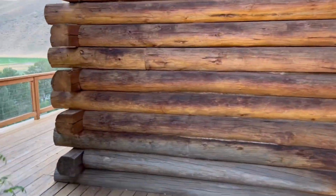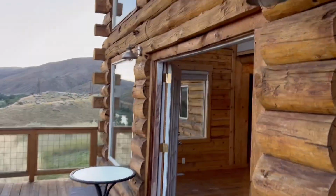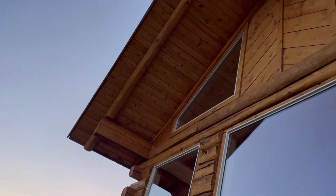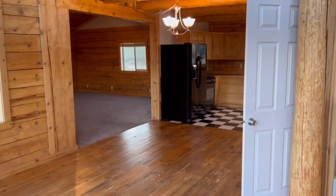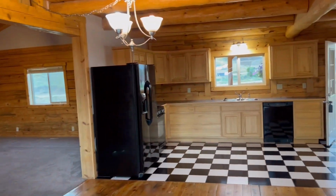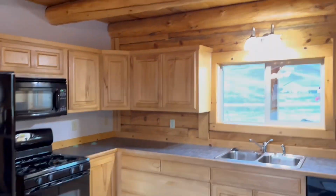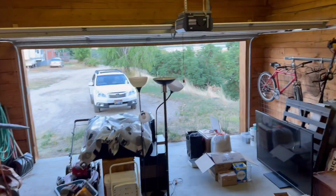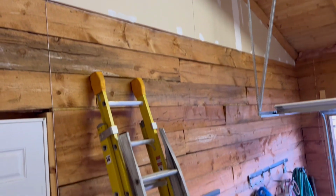You've got a private drive coming up here. And let's take a look at the rest of the house. Beautiful windows on the back here with the eaves that come out about 6 feet to give you a little extra protection from the elements. And then here we've got the kitchen. And a large garage with a vaulted ceiling here. And you've got the woodworking throughout the entire home like that.